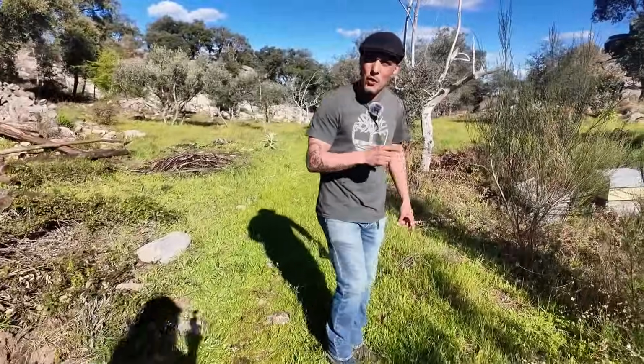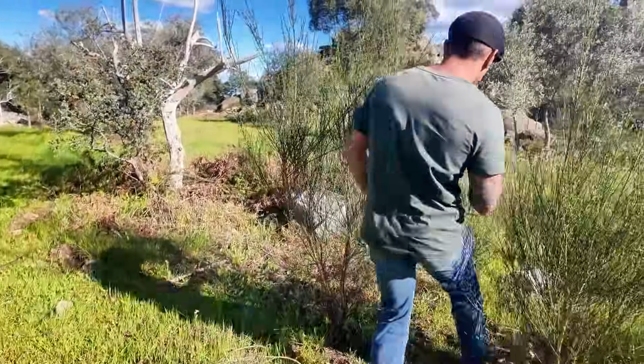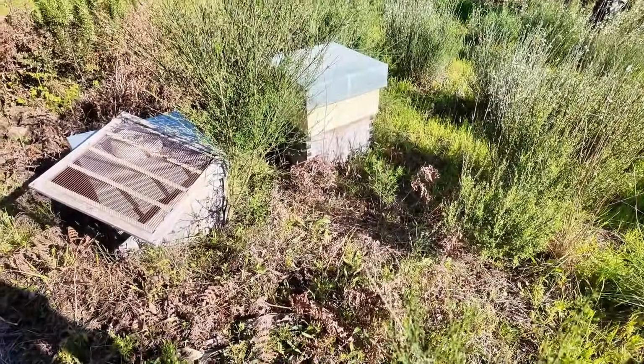Right, so come over here. We've got a beehive. We have to be quiet because they might come and sting me. You see all the bees hanging around under there. They're making honey.